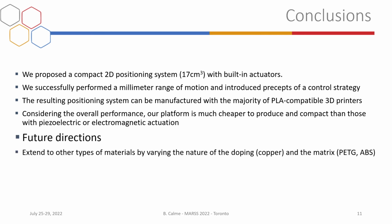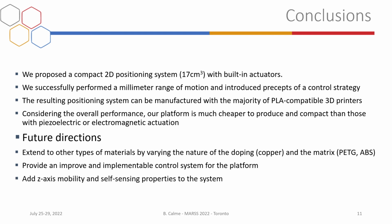In future work, we will be interested in knowing the impact of the nature of the doping and polymer matrix. ABS and PETG have better characteristics than PLA and could probably offer better behavior. We will also integrate nonlinearity and consider their viability in order to clearly define the precision and stability of this approach. We are also interested in adding Z-axis displacement or self-sensing properties.